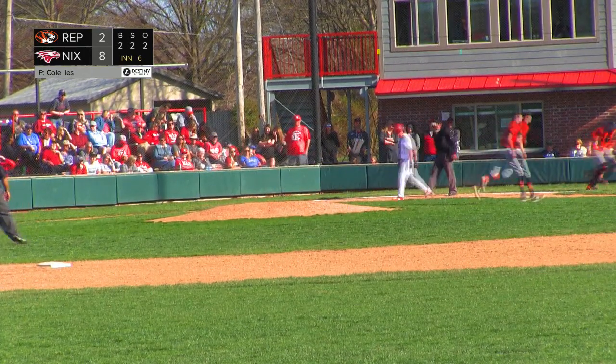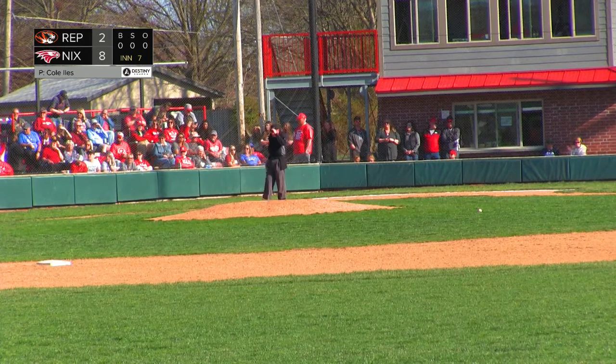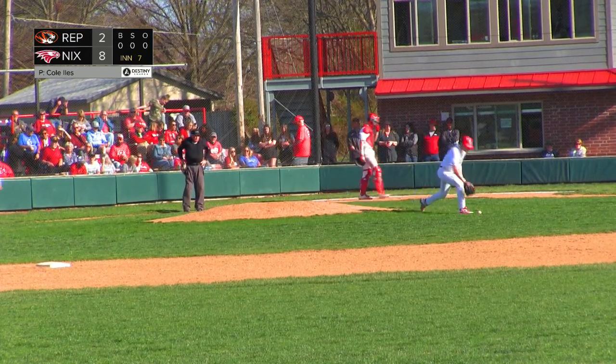One drops in there. Isles gets the strikeout, and that ends the inning. 2 more runs for Nixa, make it 8-2 as we go to the 7th inning. And we'll see what the Tigers can do in the 7th, after this on Republic Tiger Sports.